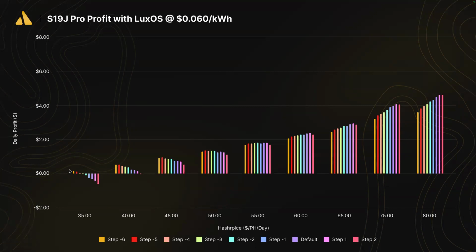It's important to note that all of these results are including the efficiency increase from AutoTuner, so even the default step is LuxOS's improved default. Some things to note here from this chart. The most profitable profile actually moves with hash price. So as you can see, from around $35 per petahash per day to $45, a heavy underclock for max efficiency is the best profile to run.